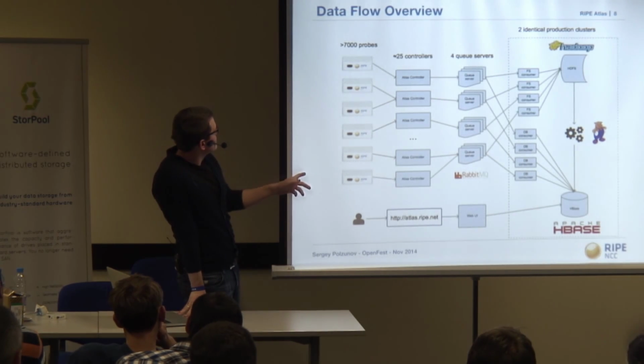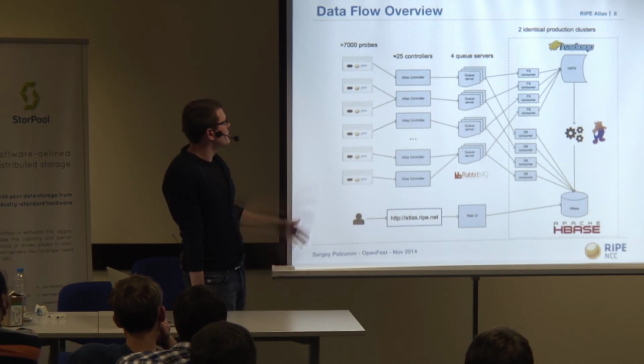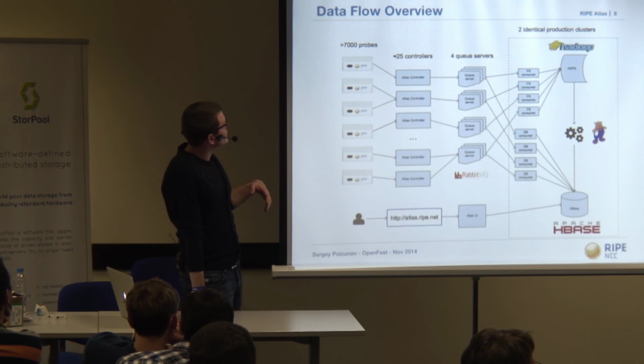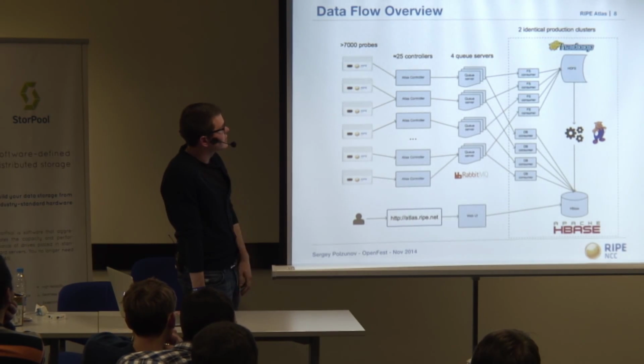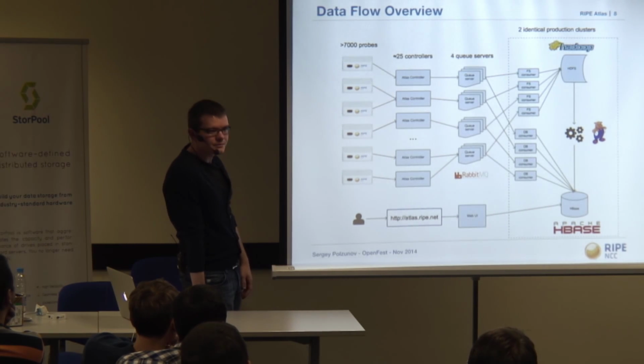So we have something like this. From left to right, you see the probes. They are talking to Atlas controllers. There are only 25 controllers. I think all of them are in-house, actually. They accept the measurements from the probes, and they push them into the queue servers. And after that, our cluster takes over and consumes measurements and inserts them into HBase and Hadoop.